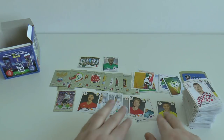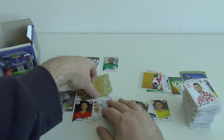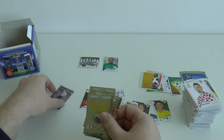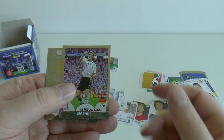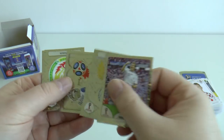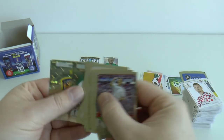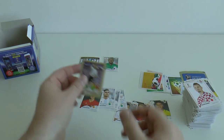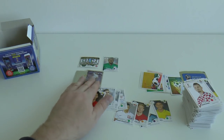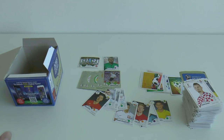So, just before we sign off from the album, I just want to see how many shinies we've got out of the 99 packets. So, let's have a quick count. Of course, we've got that one legend. 1, 2, 3, 4, 5, 6, 7, 8, 9, 10, 11, 12. 12 shinies out of the 99 packs. So looks like they're going to be just under 1 in every 10, especially according to this box.